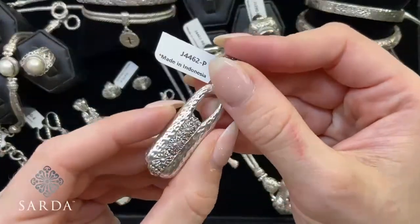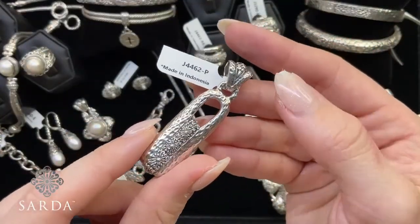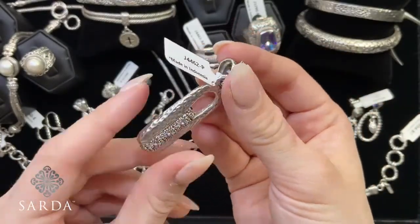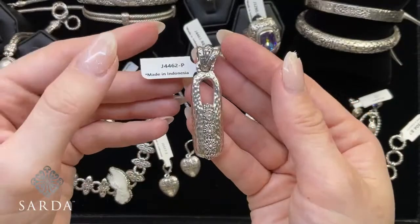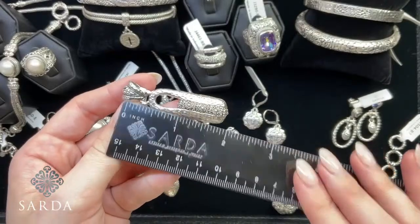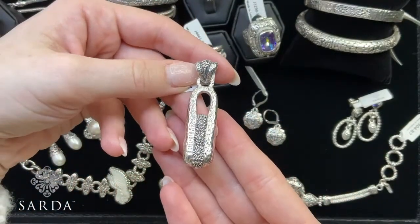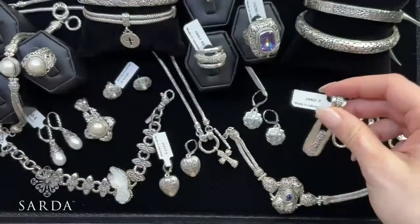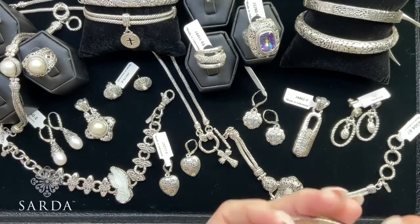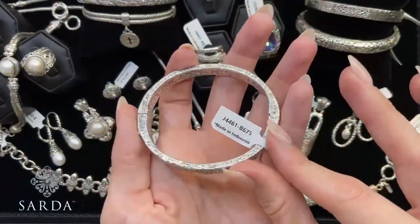And then we've got this great staple piece with the Janyl Dare. This is You Rescued Me, I Can See, J4462 for $49.99. Slide bail on this, almost 2 inches. You've got the hammer detailing as well. I like that one, has the Janyl Dare. We have one that has chain link. And I think there's a watermark version as well in that. Nice. Down the center. All right, going in with this bangle.